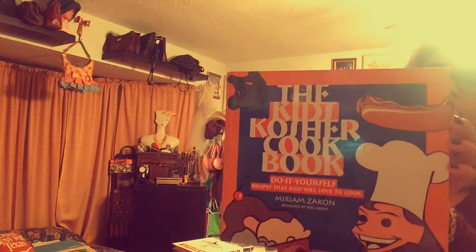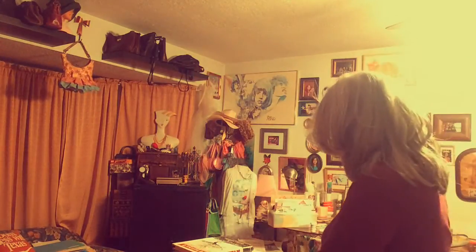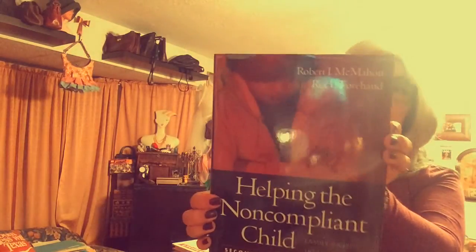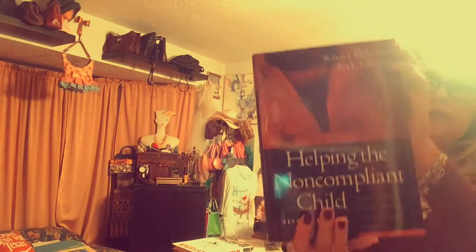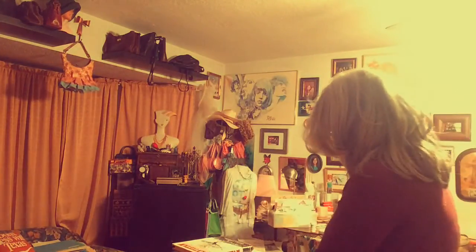This I got for $1.81, and I believe I have it listed for $20 or more. This is Helping the Non-Compliant Child. Brand new book as well. I got it for $3, and it is, I think, listed for about $22. Okay, these are kind of vintage sought-after things.